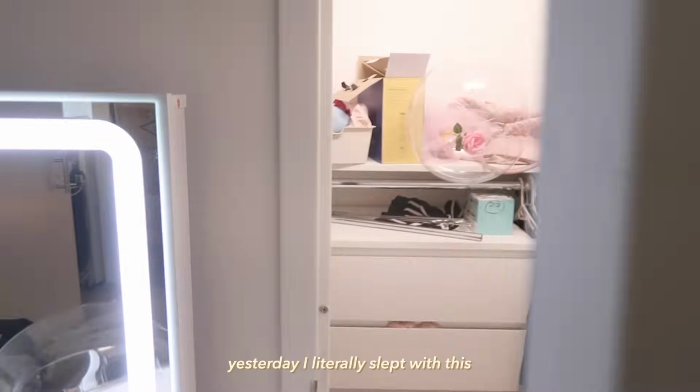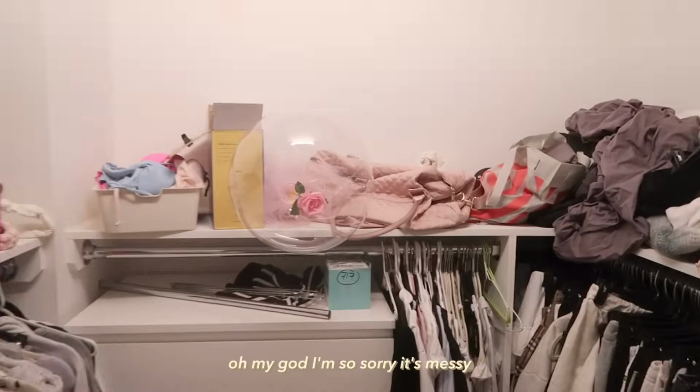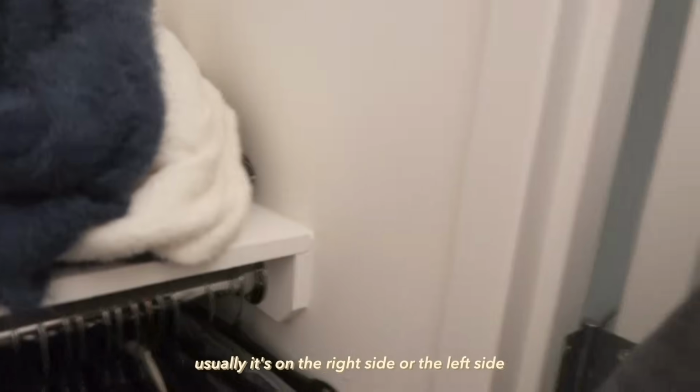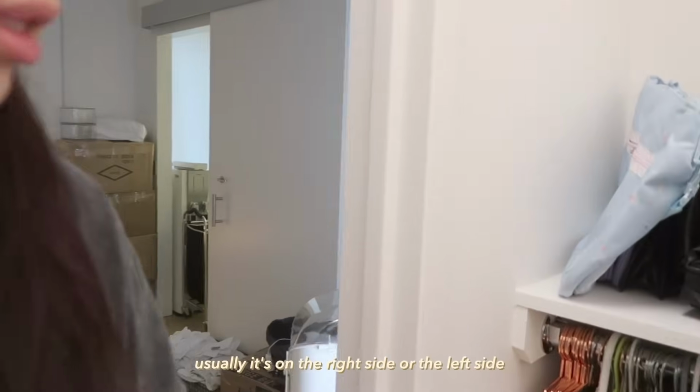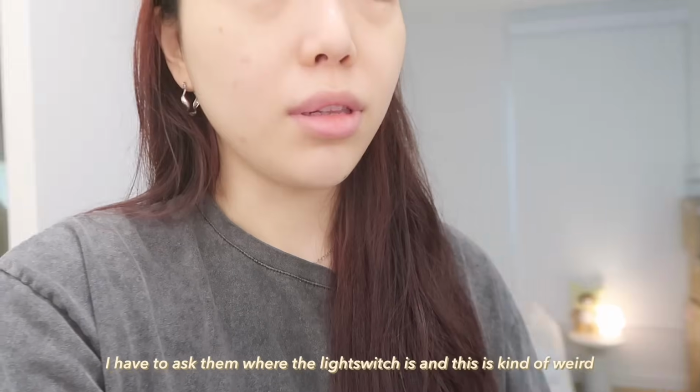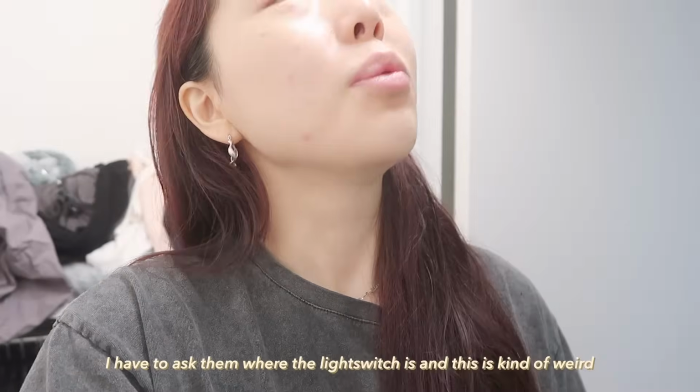Yesterday, I literally slept with this. Oh my god, I'm so sorry, it's messy. But I slept with the light on in the closet because I didn't know how to turn it off. There is no light switch whatsoever. Usually it's on the right side or the left side, and there's no light switch, and I was digging everywhere. I have to ask them where the light switch is, and this is kind of weird.